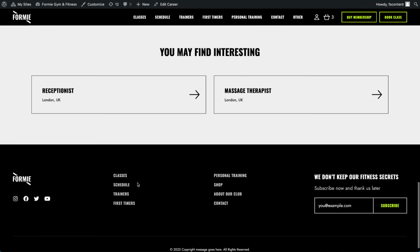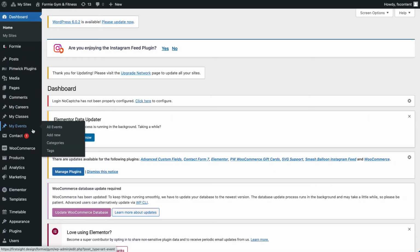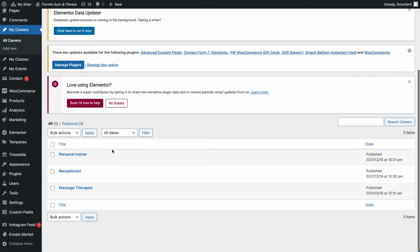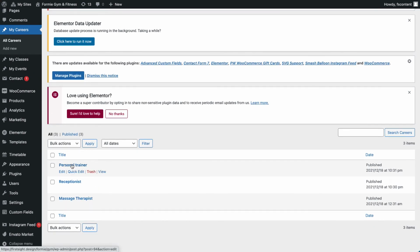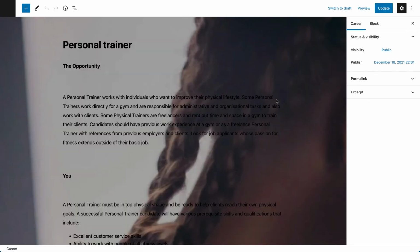So we have this position details page. So you need to go to your admin panel, go to My Careers. Here you'll see the list of all open positions. To add a new position, click on the Add New button right here. To edit an existing one, click on Edit. Open the page in the WordPress editor.